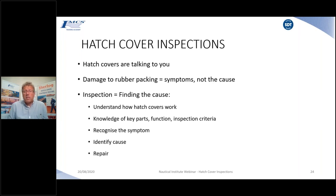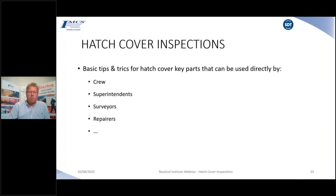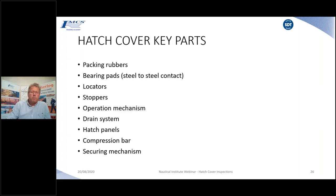So what we have to do is to understand how hatch covers work, to know the function of the key parts, to know inspection criteria, to try to recognize the symptoms, identifying the cause, and then see what is the most appropriate repair. And what I'm going to do now is to pass on a few basic tips and tricks for hatch cover key parts that you can use, whether you are shipboard crew, superintendent, surveyor, repairers. It's just a few simple things which may actually allow you to make progress and to understand the hatch cover operation and how hatch covers work in a better way.